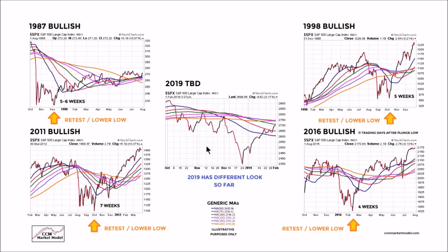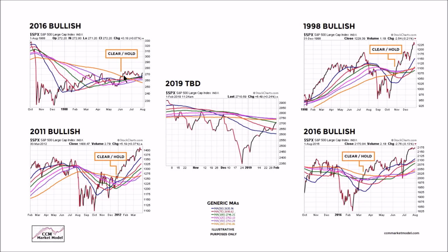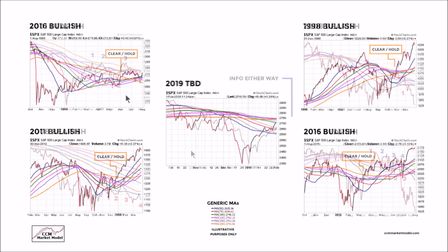Just as an update, here's the look of our generic and for illustrative purposes only moving averages relative to the bullish cases. You can pause your video player if you want to look at this in more detail. And if the S&P 500 makes a run at that 200-day, we should learn something either way relative to conviction. As these cases show, it's just not a matter of closing above the 200-day. It's how you do it that also can provide valuable information.